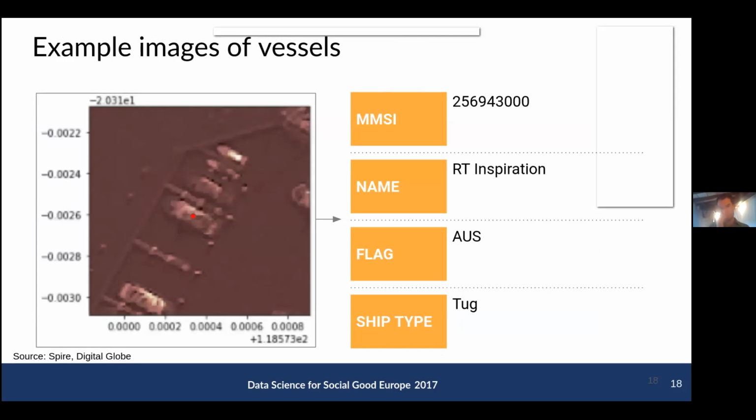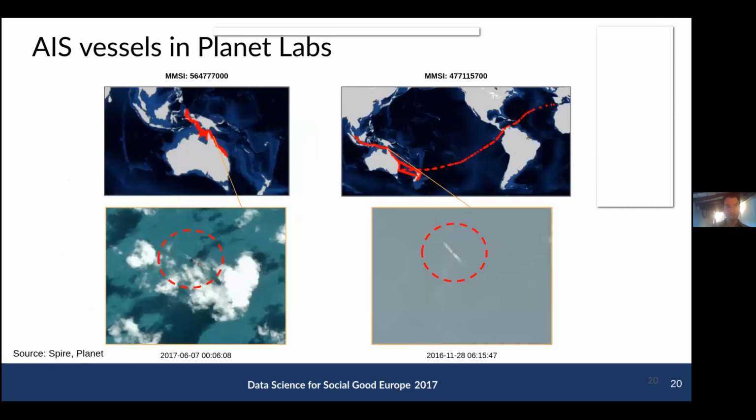So when we use the intersection of the satellite imagery and the radar data, we can get information from the radar on the flag, the country the ship is registered, the ship type, a name and an MMSI, but these data are frequently missing or inaccurate, and many ships try to hide their identities. And these are some images from a trace of a fishing expedition around the Torres Strait, and we were able to find the vessel in satellite imagery for a couple of different vessel trajectories here.